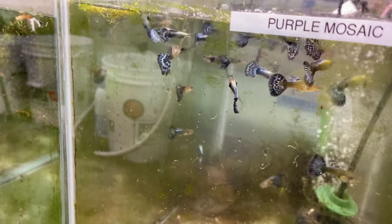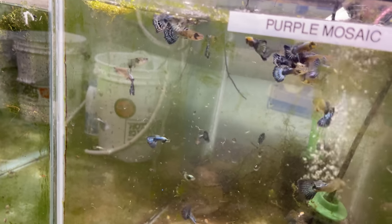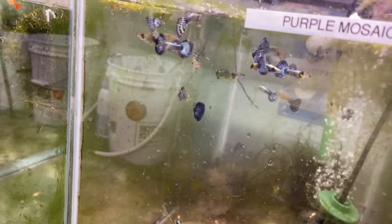All right, fishy folks, got everything put away. Now, remember, these guys have been in my water for less than half an hour, and look how great they look, all swimming around, all delicious. These are the purple mosaics.